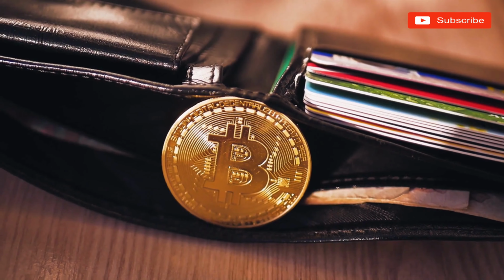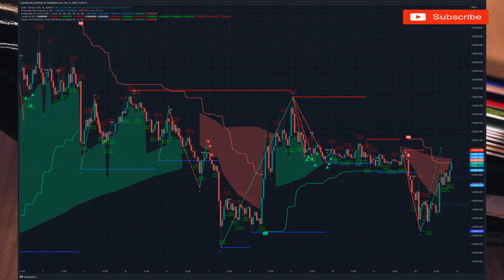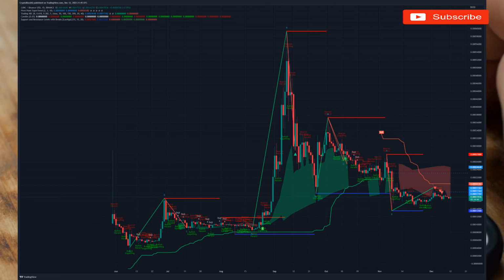This is a LUNC Terra Classic price prediction and LUNC technical analysis on hourly and daily time frames as well as LUNC news. We always base our decisions only on trades that align with the higher time frame trend.